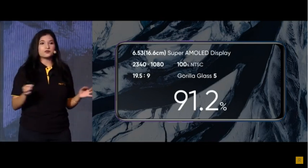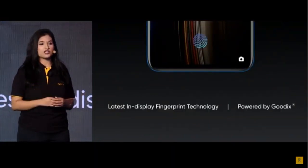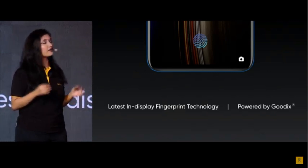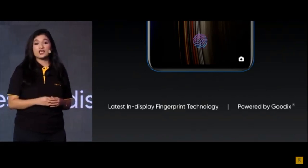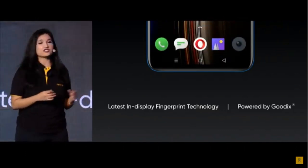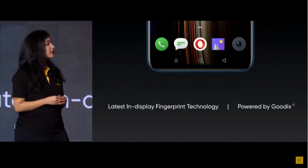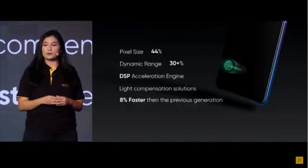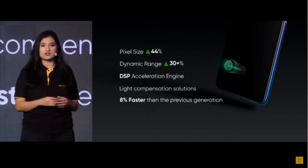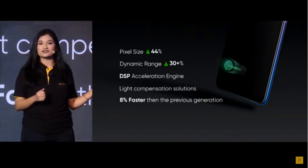Continuing with our commitment to give our users cutting-edge innovation and technology, we are also bringing the latest in-display fingerprint sensor. Realme has worked with Qualcomm and Goodix to optimize the chipset for faster unlocking of your phones. In addition, we have also adopted compensated lighting to enhance the accuracy and sensitivity. This is also 8% faster than its older generation.